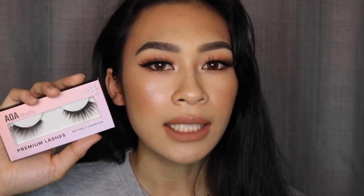Now, I didn't like Shelby in particular because of the band. This band on Shelby is thicker than the majority of the eyelashes. All of these ones do have a thick band, but I will talk about that later. But this one in particular was really stiff and it was really hard to use.